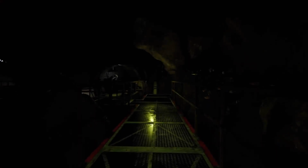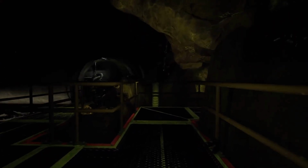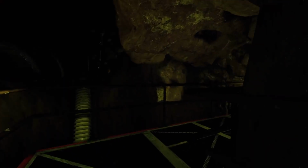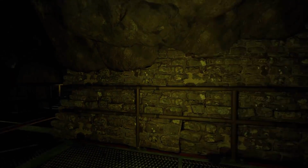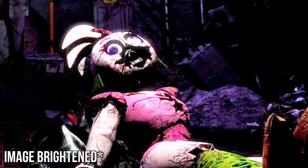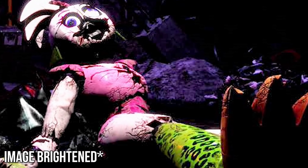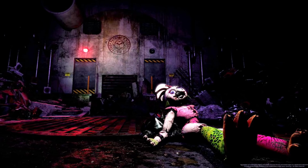The final screenshot released by Scott and Steelwall is the most shocking of the bunch. Located in the sewers, an area we have briefly seen in the last Security Breach trailer, we see the twisted and mangled body of Glamrock Chica laying in a pile of garbage. Her beak is ripped off and her body contains damage top to toe. So who did this and why?